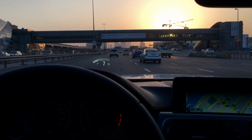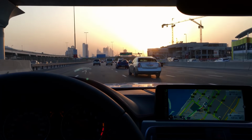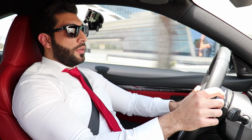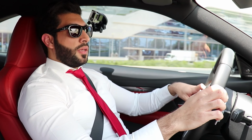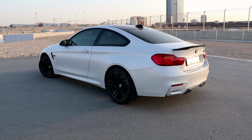And I think the lines are still the best in the segment. The M4, with the much wider wheelbase, looks hunky, fat, low to the floor. Beautiful car. I think it looks great.